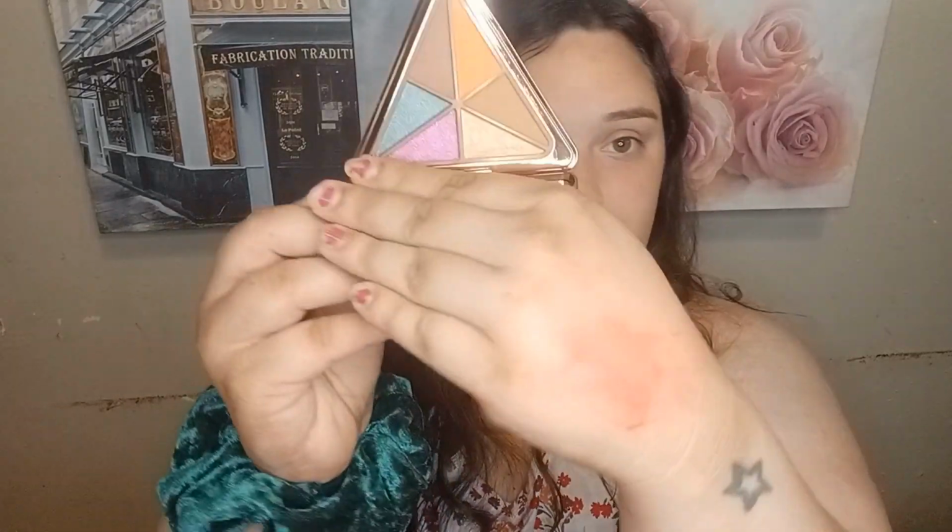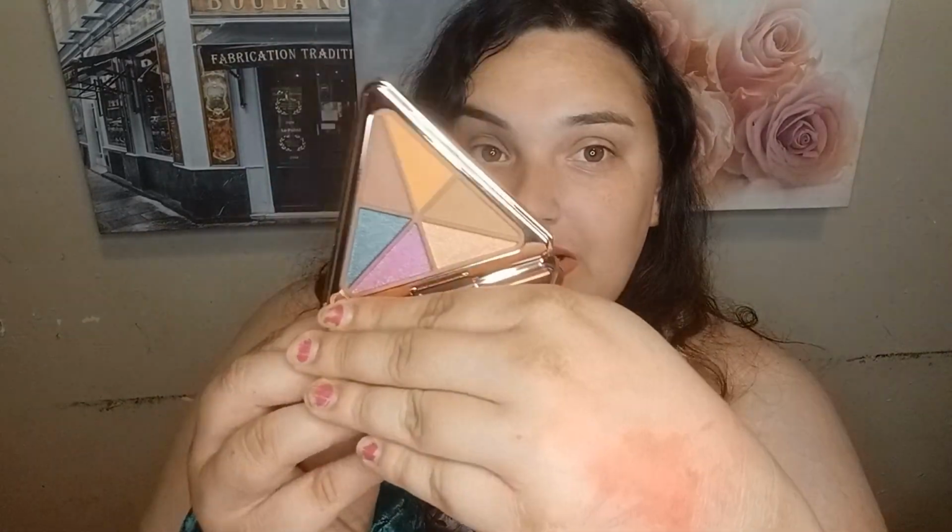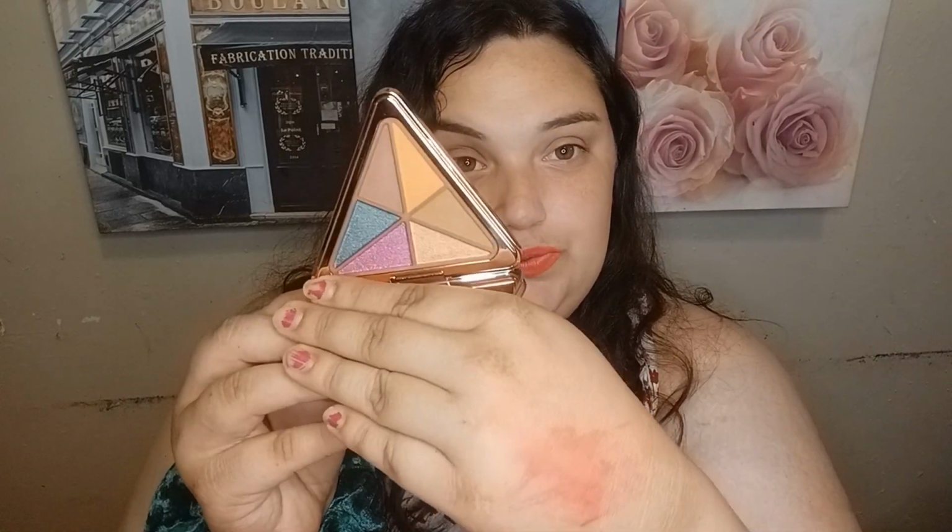Let me show you that one more time. I feel like I didn't get to show you. So gorgeous. Two pops of color, and then you got bronzy brown shades. Super duper gorgeous. And this palette is called Unapologetic. So this is the Love Yourself Unapologetic eyeshadow palette from LYS Beauty.